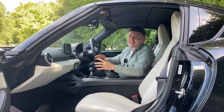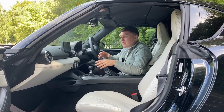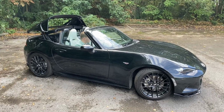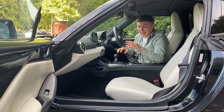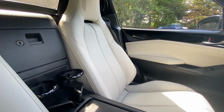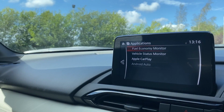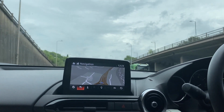Now, when it comes to the interior of the Mazda MX-5, this is a stunning looking interior. This is actually the top spec, the Mazda MX-5 retractable fastback GT Sport Tech. Retractable fastback means you have a fully automatic roof, which does look cool going up and down. The colour inside is what Mazda call Napa stone leather. To me and you, it's white or cream. Overall, it is a stunning interior. You also have a 7-inch infotainment system, with the usual stuff, built-in navigation, Apple CarPlay, and also rear parking cameras and sensors.